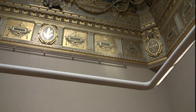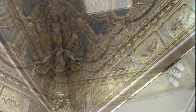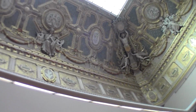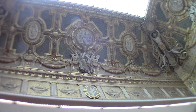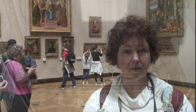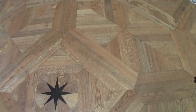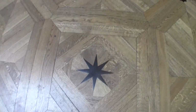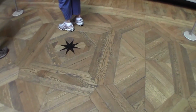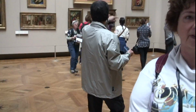And in the movie, The Da Vinci Code, this is the room. It's not the exact room. The author took a little bit of liberty, but it's the room where the scientist's body was found at the very beginning of the novel. You can see the stars on the floor. This is the only room that has the stars on the floor that were part of that scene where the body of Saunier, I think is his name, was found.